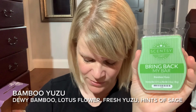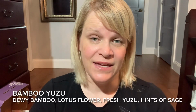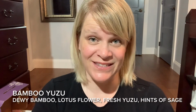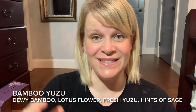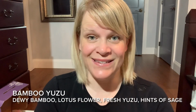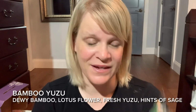I finished up a Bamboo Yuzu. This is Dewy Bamboo, Lotus Flower, Fresh Yuzu, and hints of sage. So this is a green type of scent. Yuzu is a citrus. Bamboo gives it like a green freshness. So if you like scents like fresh cut grass, if you like sea salt and avocado, it's not as perfumey as that. It's a little bit more citrusy, but it's bright and fresh. Sometimes you get a tiny bit of the sage, but it works excellent here. I usually don't like sage, but I really like this. I wouldn't mind seeing this one come back.